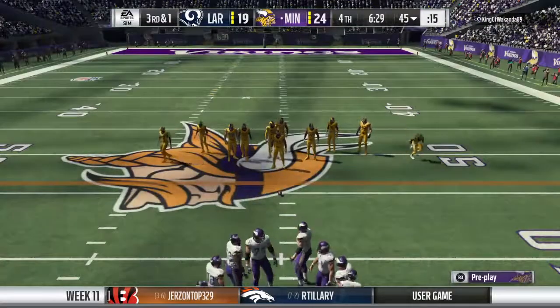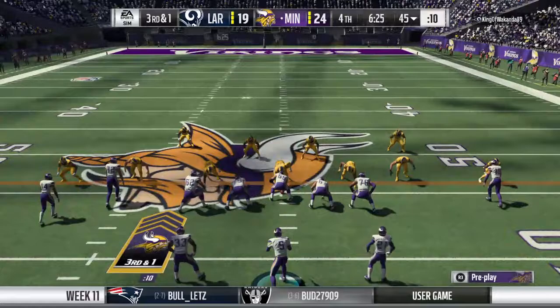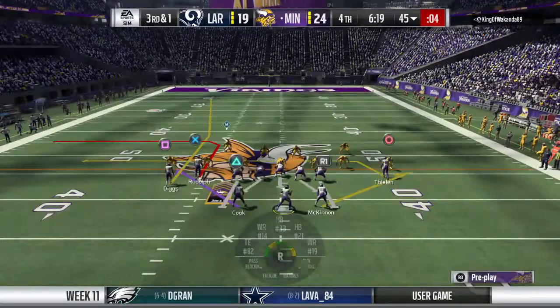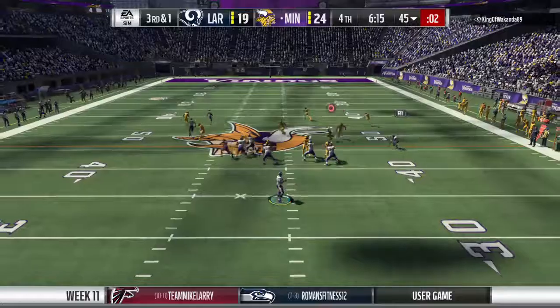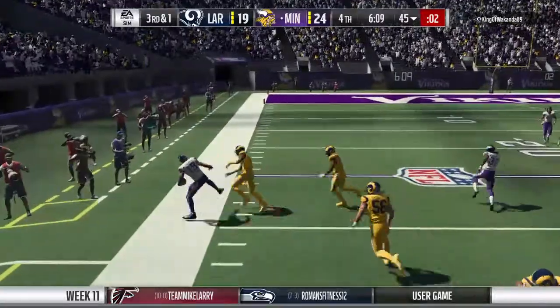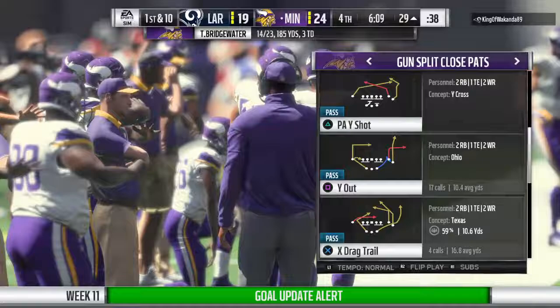The Vikings on 3rd down. They've hit 4 of 7. They need just a yard here. It's 3rd and 1. They'll need to get the play off quickly. On 3rd and 1, here's Bridgewater. Open man is Thielen. It's complete. A good pickup there, 26 yards.